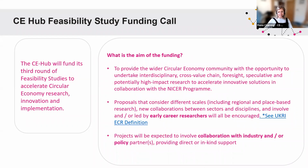So as I mentioned, this call for feasibility studies is part of the CE Hub's remit to engage academics, businesses and policymakers outside of the NICER centres. So we really aim to try and collaborate with as many different stakeholders and disciplines as possible. So the fund aims to provide the wider circular economy community with the opportunity to undertake interdisciplinary cross-value chain, speculative and potentially high impact research to accelerate innovative solutions around circular economy adoption and implementation. So this is in collaboration with the NICER programme.